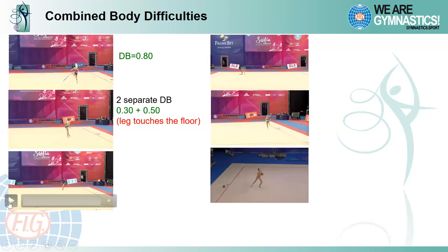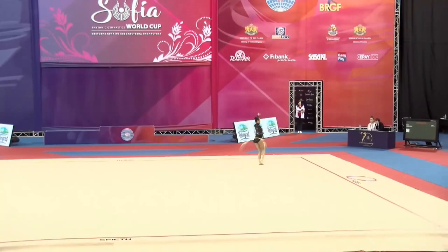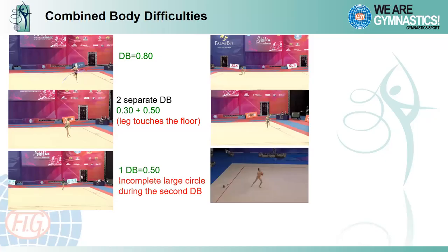One more time. It's 1 DB, 0.5, incomplete large circle during the second DB. So this is not a large circle or a medium circle for the hoop.